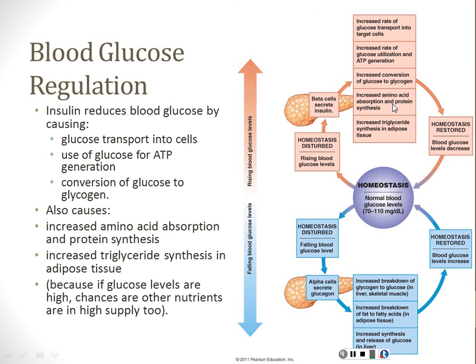And this is the loop that gets deranged in diabetes because there either is no insulin production, that's type 1, or the insulin production is not adequate for all the cells in the body, that's type 2. And instead of reducing blood sugars, the blood sugars just keep getting higher and higher. And we'll talk about what happens because of that in a minute. Okay, so this is the insulin side.